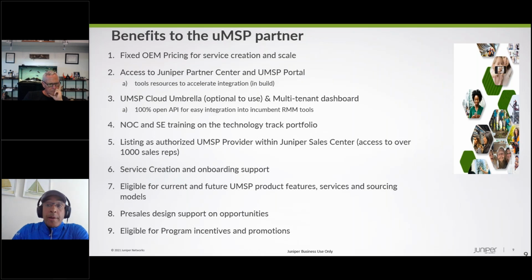We have a uMSP partner portal that we've built out. Within that, there are tools and resources, it's self-serve, and more and more functionalities are being added to it monthly.